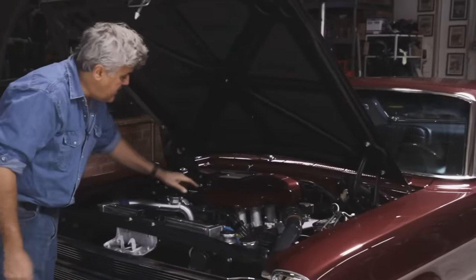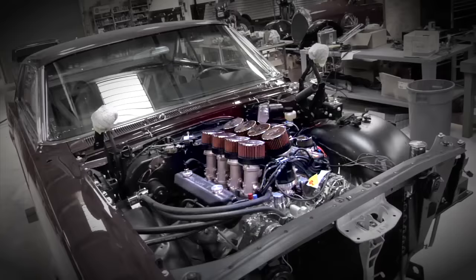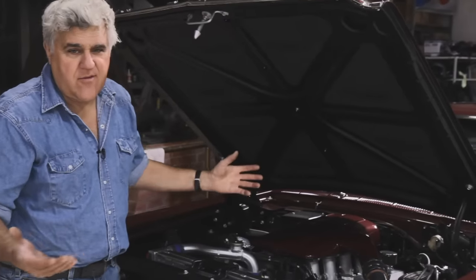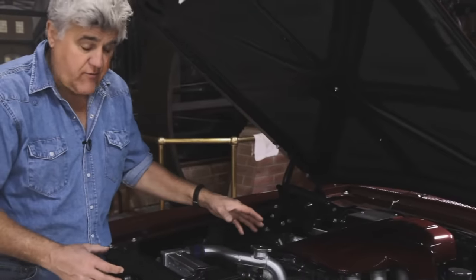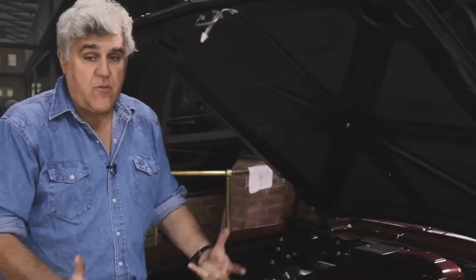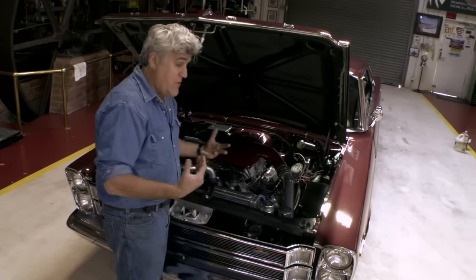Now, as you see, it beautifully matches the exterior of the car. Originally, we couldn't close the hood with the standard air cleaner on it. I didn't want to go to a scoop, you know, I'm not 16. I wanted it to look stock. So we got these beautifully made little air cleaners that screwed right on the throttle bodies. But the trouble is, in the summer, there was so much heat under the engine, we were just sucking so much heat into the car that it was literally stalling.